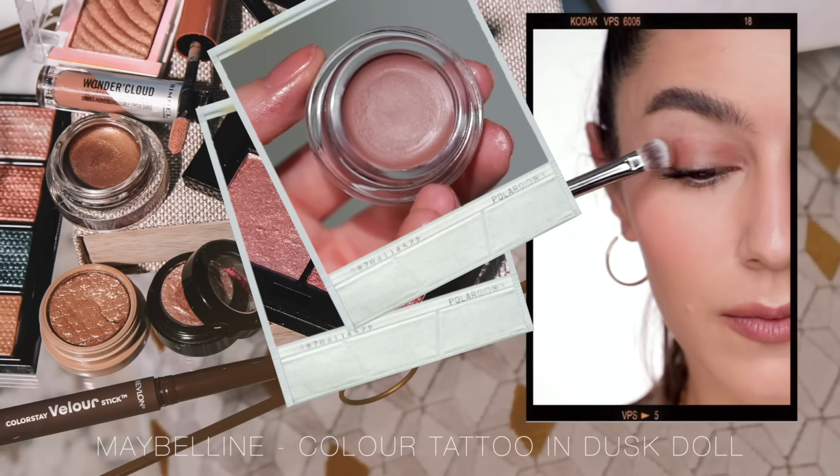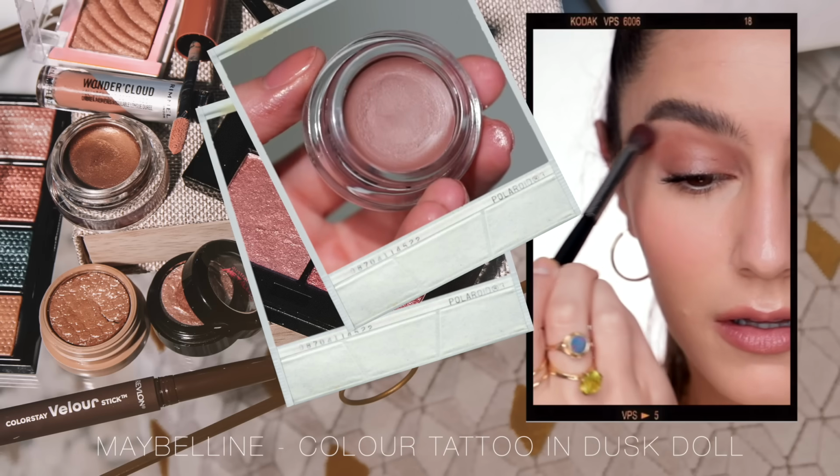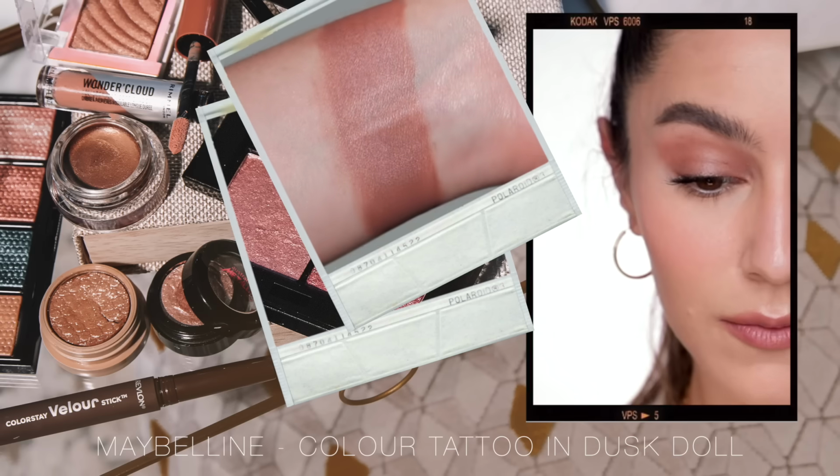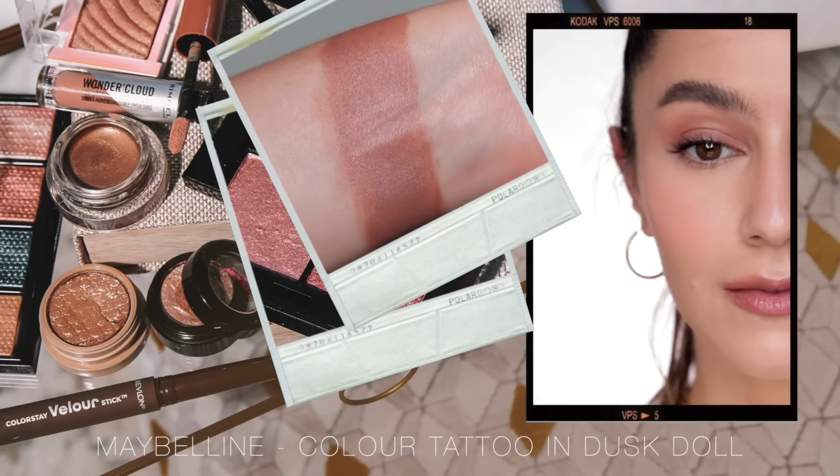Perhaps my favorite shade in the lineup is Dusk Doll. What is Dusk Doll? Is it like a pinkish grayish? Is it a fawn color? Is it part of the mauve family? I don't know, but this shade is gorgeous. It gives me that blush tone vibe on my lids that I love. I love a monochromatic blush tone look. So blushy tones on the eyes, blushy tones on the cheeks, a little bit of a soft blushy tone on the lip. That is my vibe, and Dusk Doll is perfect for that look.